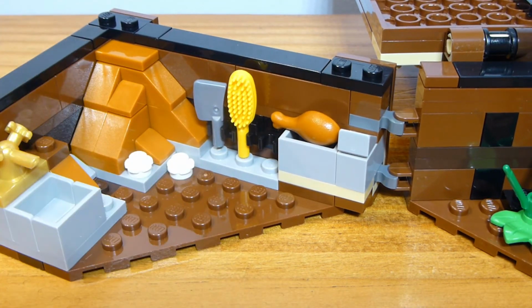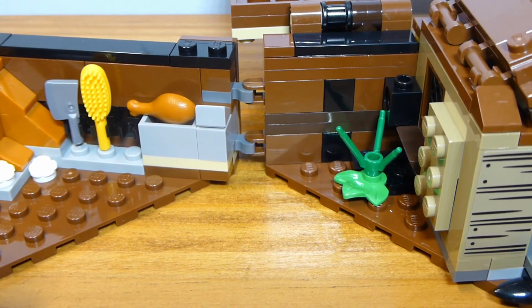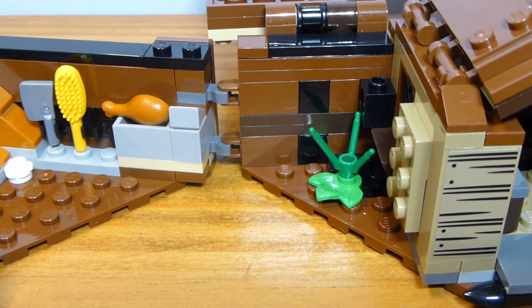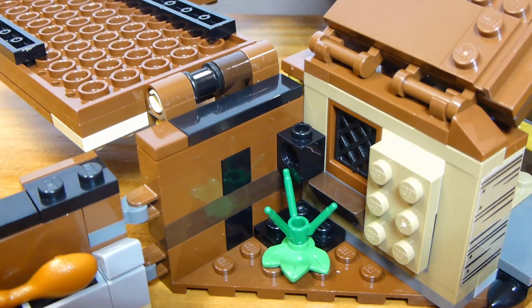They do use some of the newer flower pieces in white to represent something. I don't know, unless that's supposed to be bird poop. That's the only thing I could think of. Which I don't know. Maybe Frank makes bird poop.